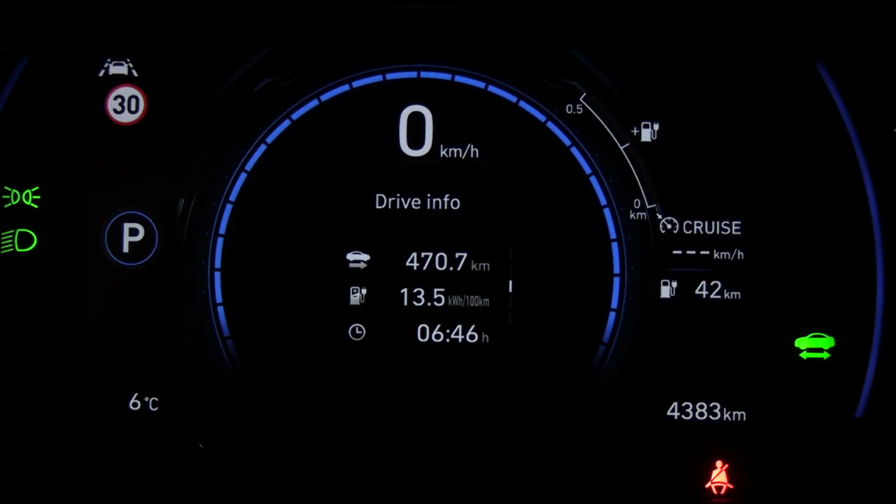And then the total is 470 kilometers. Okay, 135. Man, 135 in winter-ish. That's pretty good. That's Ioniq, man. I actually believe that Ioniq is more efficient than Model 3 in winter, because Ioniq has a heat pump. So, well, maybe I'll try to find out one day, but yeah, so let's plug in.